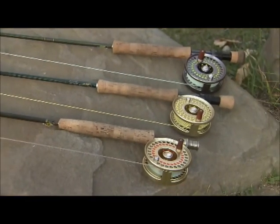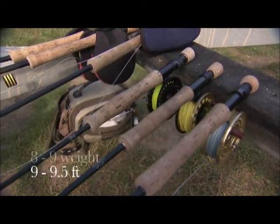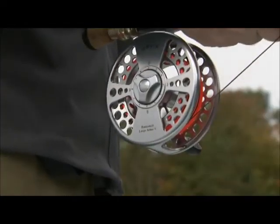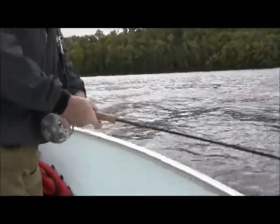The rods needed for today's pike fishing should be stout, with a fast action. Lengths in 9 to 9.5 feet are best in either an 8 or 9 weight class. Large arbor reels are best as they allow you to pick up the line fast. A quality smooth drag is also needed to tire out the northern pike as soon as possible, thus allowing for safe release of the fish.